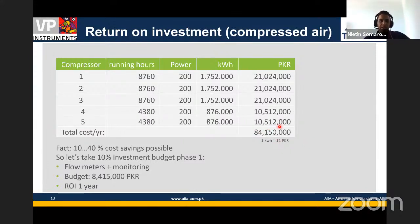A fact is that you can save 10 to 40%. So this is an industrial fact. In every factory, you can save minimum 10% up to 40% of the compressed air cost. So if you would take a minimum of 10% for your initial budget for your phase one, you can implement flow meters and monitoring with a budget of 8.5 million rupees. And then your return on investment, probably it will be less than 1 year, but it will be maximum 1 year. We typically see return on investments of 3 months, 4 months, 5 months even.